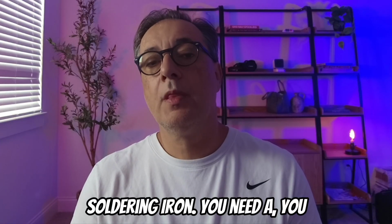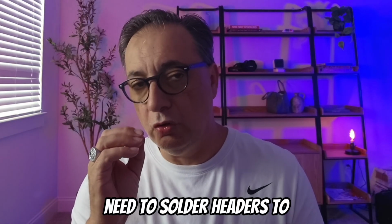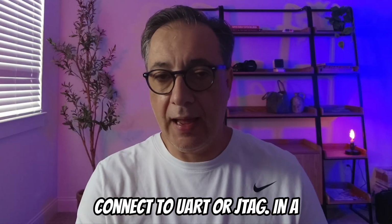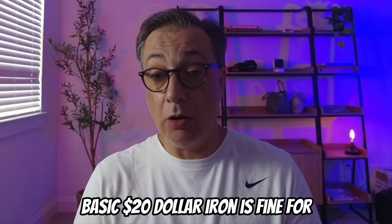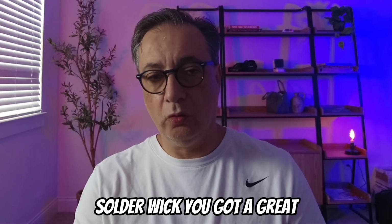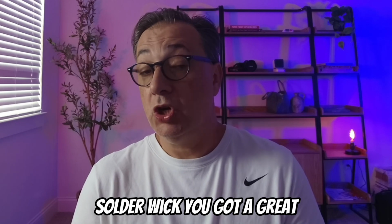Soldering iron. You need to solder headers to connect to UART or JTAG. And a basic $20 iron is fine for learning. Add some flux and solder wick. You're good. Upgrade later to a station.